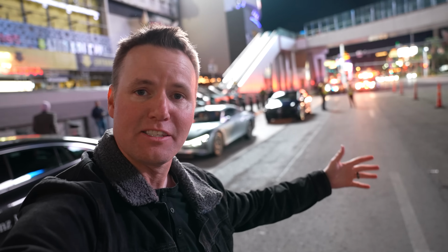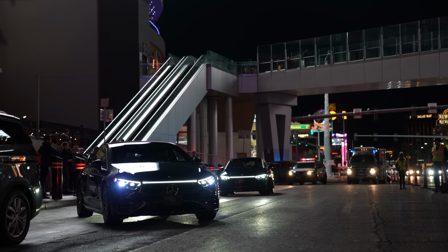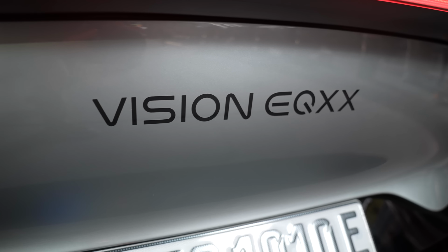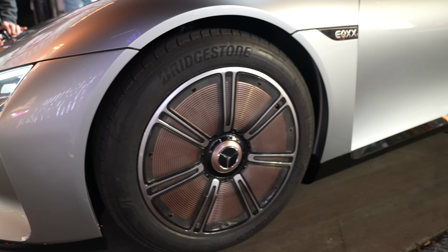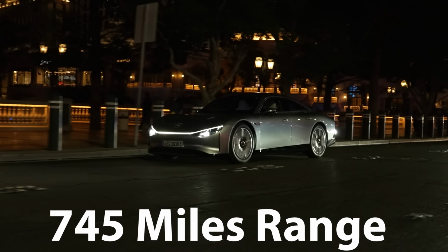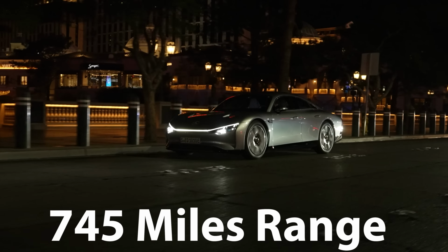It is 2 a.m. in the morning, and these lanes of traffic are completely shut down for the next 30 minutes just for me. Honestly, we've got police, we've got ambulances over here, we have safety people, and I'm here to ride in the Mercedes-Benz EQXX, which is a concept car from Mercedes-Benz that can go up to 745 miles on one charge. Seriously, they've done it multiple times on regular road conditions.